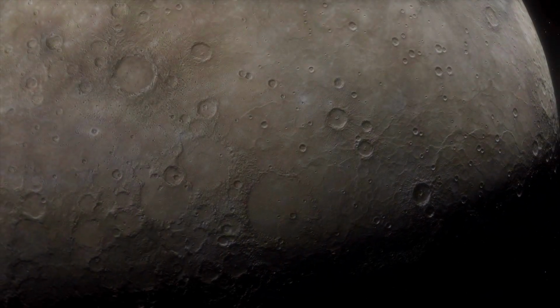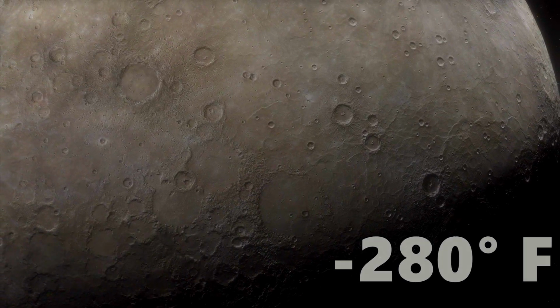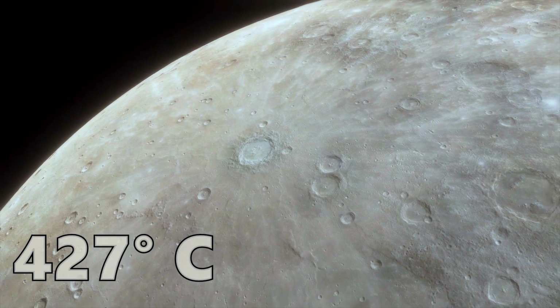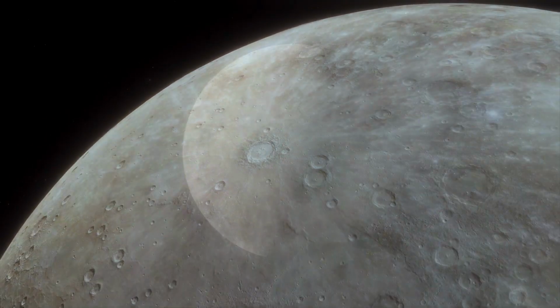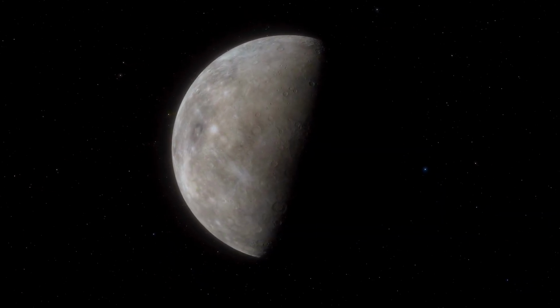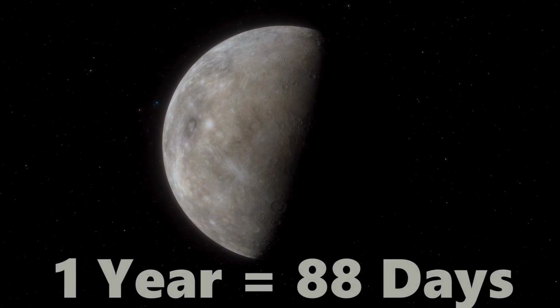Mercury's temperature varies widely from minus 173 degrees Celsius, or minus 280 degrees Fahrenheit at night, to 427 degrees Celsius, or 800 degrees Fahrenheit during the day. Since it orbits so closely to the Sun, Mercury has a very short year, making one trip around the Sun in just 88 days.